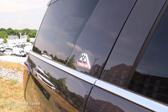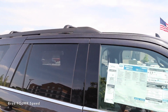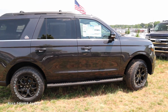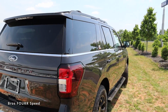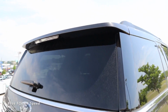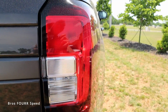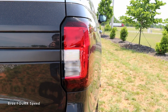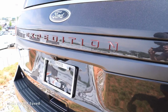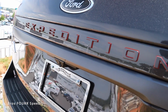We even get the Timberline logo in back, which has a very nice design, and then roof rails up top with a panoramic sunroof. Taking a look at the whole side profile, very sharp line running through the entire side, and I like how that brushed aluminum trim piece cuts its way towards the rear end. You can also see an integrated spoiler up top with your third brake light and windshield wiper in the center. And then we have your halogen taillights finished off with a red housing. And that same gunmetal gray trim is in the center portion of the liftgate with Expedition written out all in black with that same tangerine colored trim.